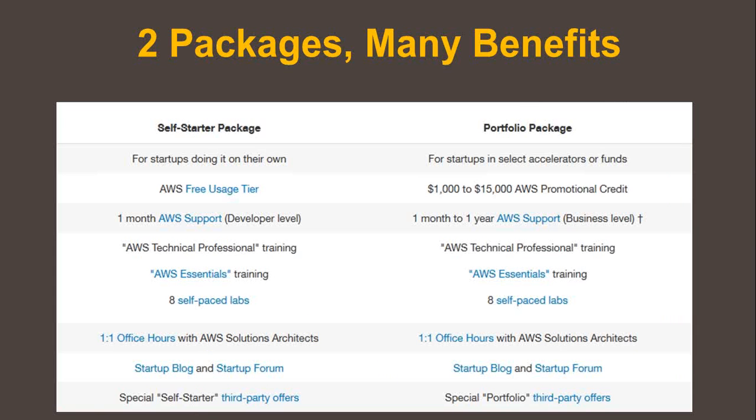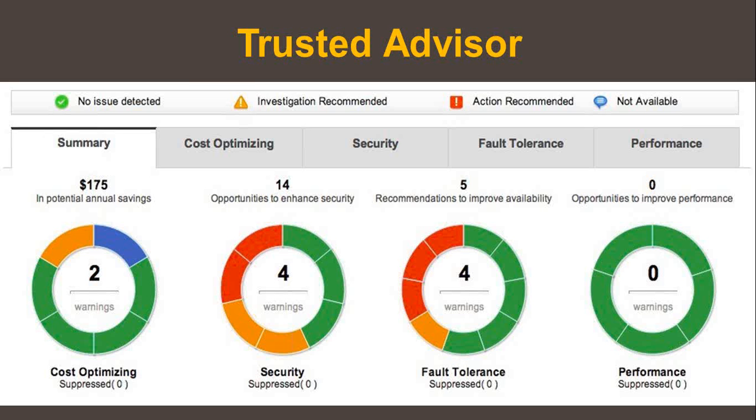The self-startup package is basically available for any startup. The portfolio package is available to those in co-working spaces, accelerators, incubators, seed funds, and VCs that we work with, and it gives you a bit more benefits. One of the key benefits is that you're getting business level support for free for 1 month to 1 year, depending on which program you're part of. That would also give you access to something like Trusted Advisor, which is a very powerful automated tool that tells you exactly where you can optimize for cost, where you've got security issues, and what's going on from a fault tolerance and performance point of view.